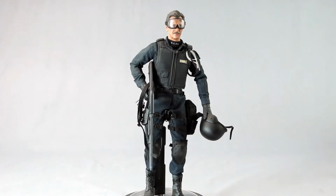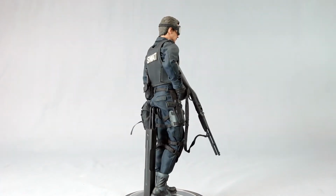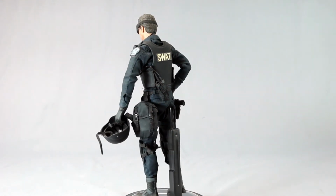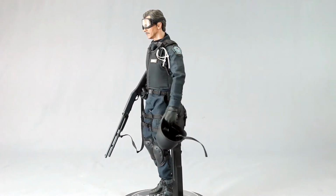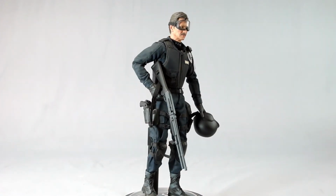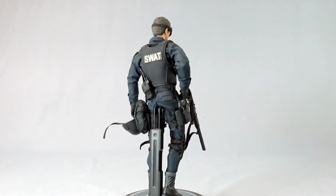So what we'll do next is put him in a couple of poses and wrap this thing up. His body is just a regular TrueType body, so double jointed elbows, double jointed knees. Nothing is hindered as far as articulation. Maybe on his knees because of the knee pads, but you can still put him in different poses. It's not really a big distraction. As far as articulation, he's got all of it. There's no restriction whatsoever because of his uniform.